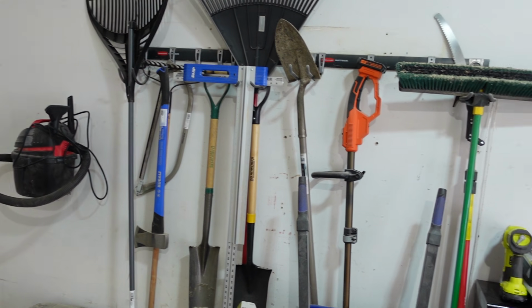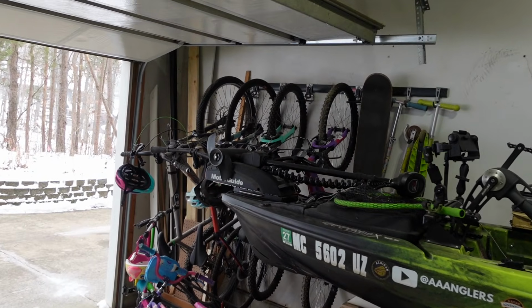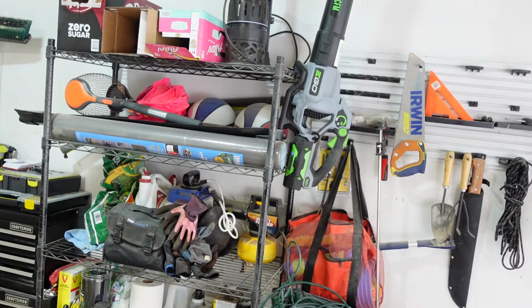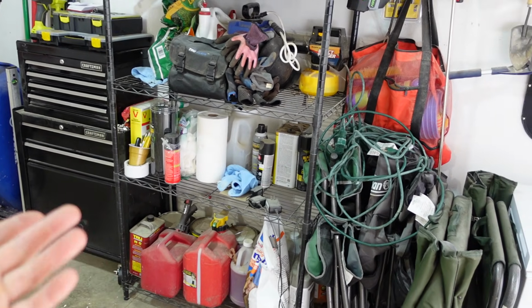Then you got your various tool racks. The Rubbermaid Fast Track is pretty sick. I use that both for that and for bikes, as you saw in the corner. We just hang all our bikes up with that. And yes, we do have the wood scrap corner, Paul. Yes, we do. And then of course you got gasoline, chemicals all on the shelf there. I mean, what's any garage? No garage is complete without it.